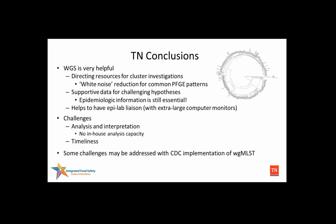This obviously might be something that changes as we move towards implementation of whole genome MLST through BioNumerics. But our current process is challenged by that, and not just the analysis adds time to our timeline, but also the sequencing itself. The sequencing takes a little bit longer than PFGE we've found, and you have to rerun things sometimes. So it definitely adds some time to an investigation that wasn't there previously, but it provides a lot of really helpful data. And as I mentioned, a lot of these challenges might be addressed with whole genome sequencing MLST, as we won't necessarily be getting dendrograms like this when that's implemented, is my understanding.